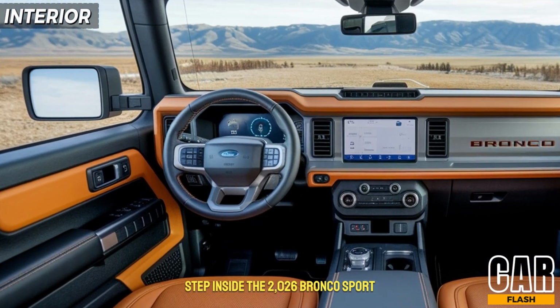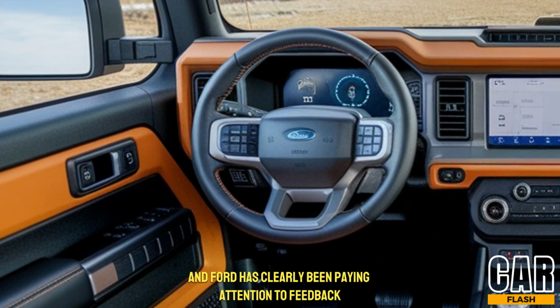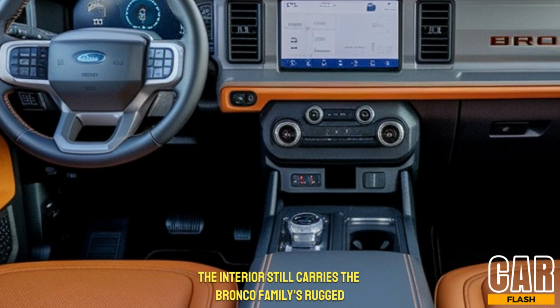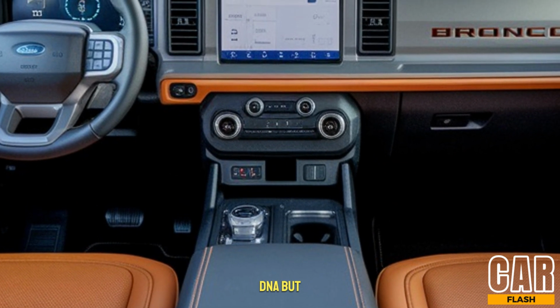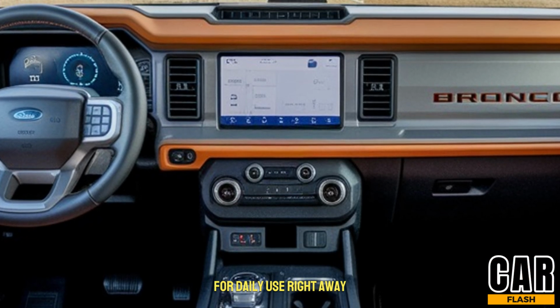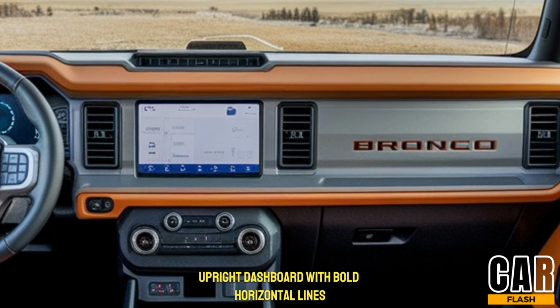Interior: step inside the 2026 Bronco Sport, and Ford has clearly been paying attention to feedback. The interior still carries the Bronco family's rugged DNA, but with some refinements that make it more comfortable for daily use. Right away you'll notice the tall, upright dashboard with bold horizontal lines.